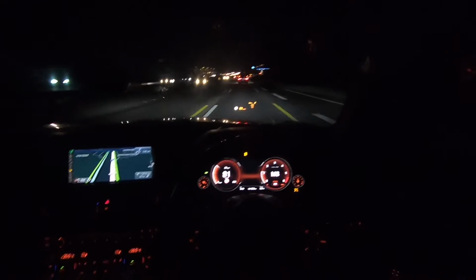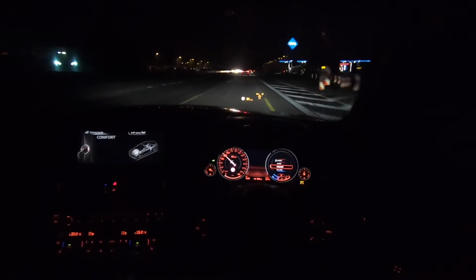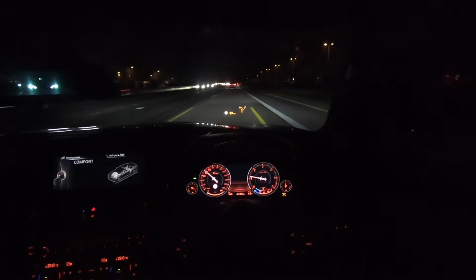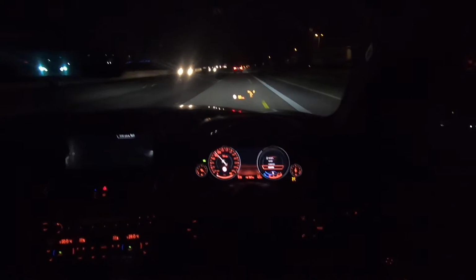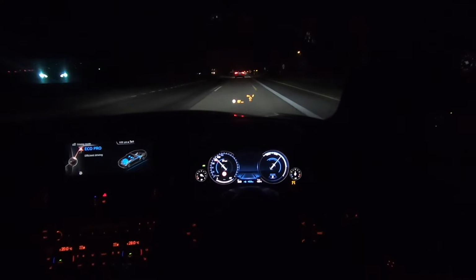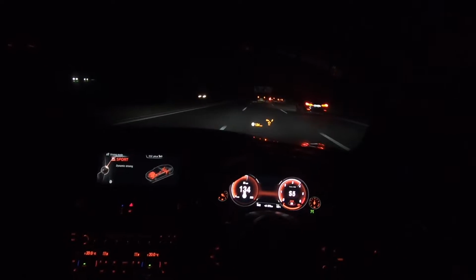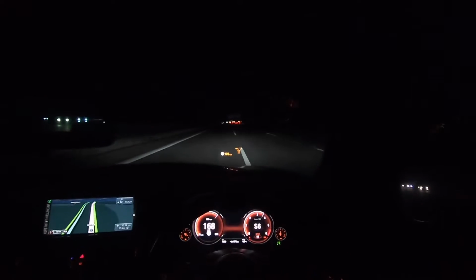And now, as previously suggested, whenever I'm not hooning down the motorway, I put it back into comfort mode, and I also put the gearbox into its standard setting. This allows me to conserve as much fuel as I can, and if I'm in hustle mode, we can put it into Eco Pro. Got some unrestricted speed again, so let's go back into hoon mode. Crazy.